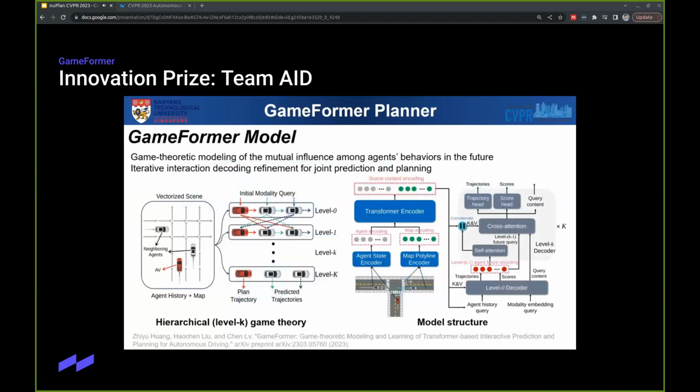At the core of our planning framework lies the GameFormer model, which utilizes the concept of level-K game theory to model the mutual influence among agents' behavior in the future for joint prediction and planning. It is a transformer-based encoder-decoder network. The encoder part uses transformers to extract the relationships between agents and map elements.